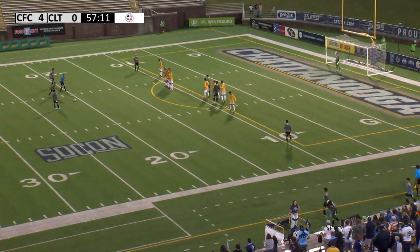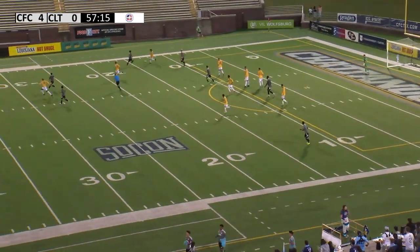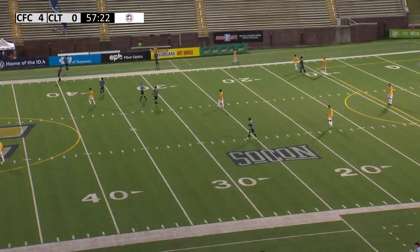Well, here we go, Simon. Could be a chance. This one is deflected away by a bunch of gold uniforms. Yep, off the wall. And that one's safe. And for Chattanooga to throw on the far side.